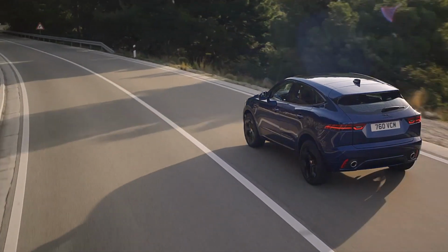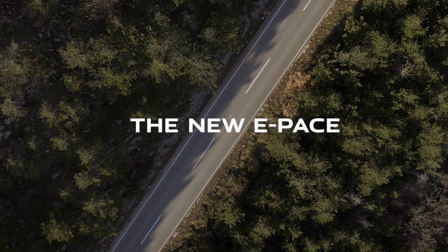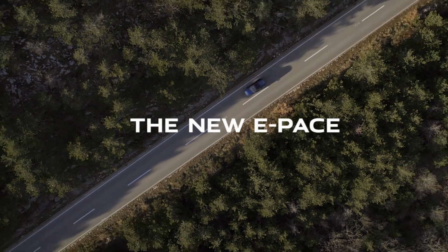The compact performance SUV that's spacious, practical, and connected. The new E-Pace from Jaguar.